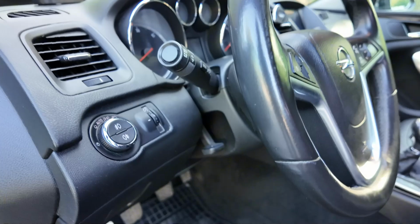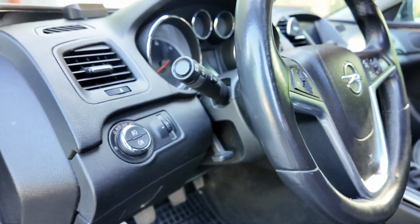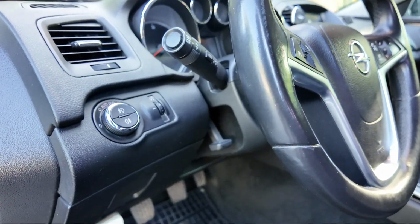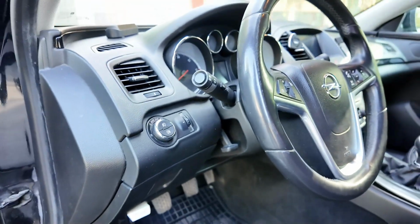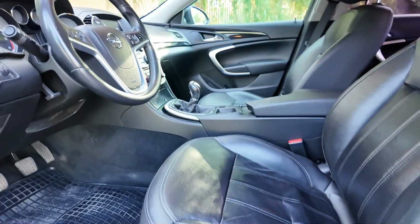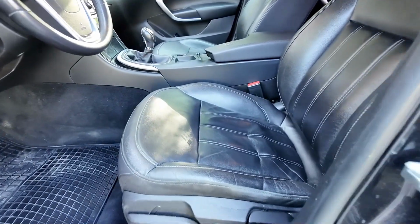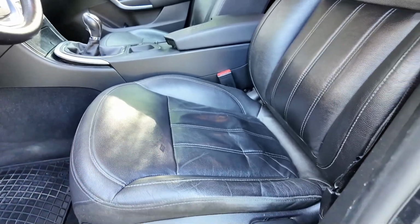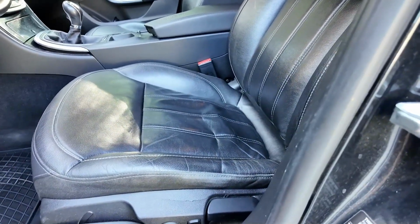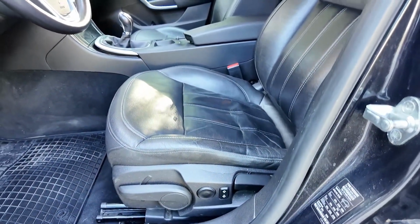We have some controls for the headlights on the left side of the steering wheel, coupled with another storage space underneath. And the seat itself, it does have lots of adjustments. You can adjust the height of the seat, the front part, and you also have a lumbar support on 4 directions. Now let's have a seat inside the car.